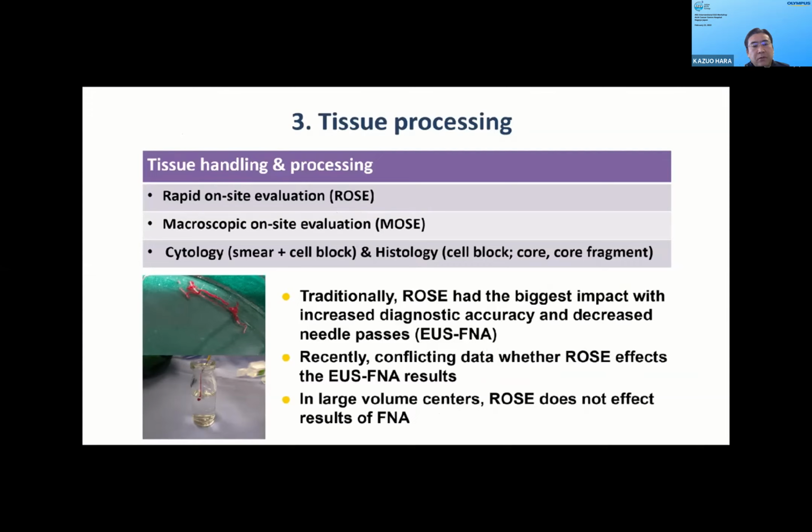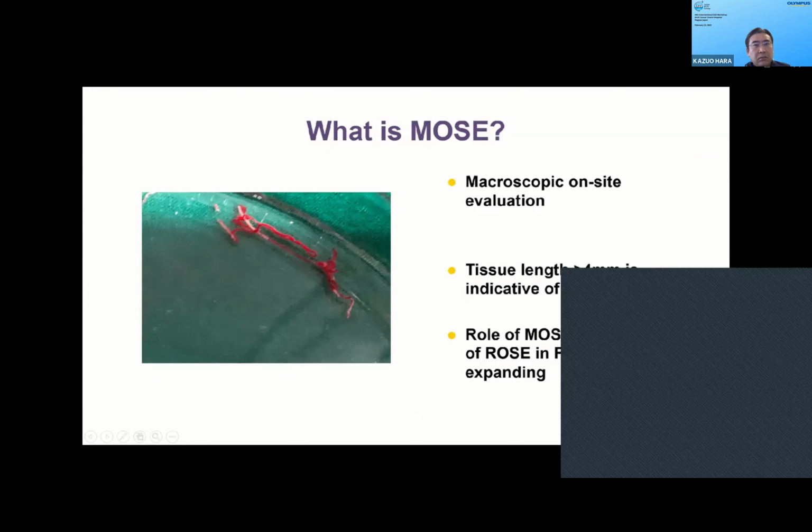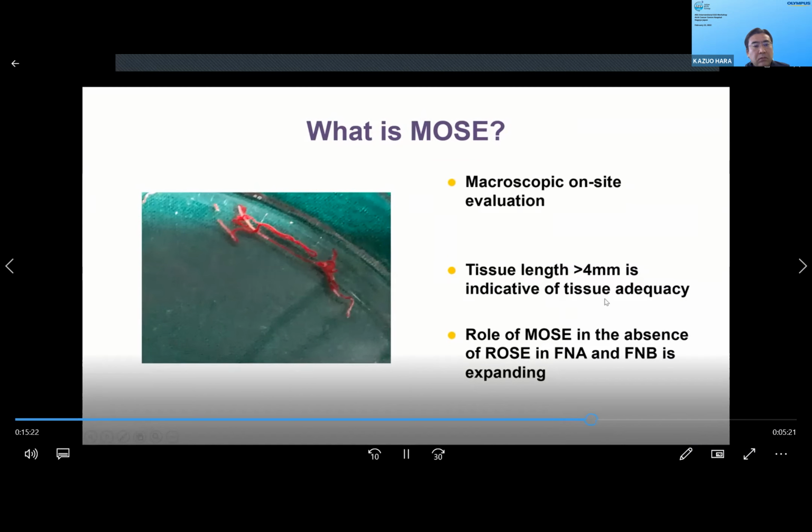With the use of FNB, macroscopic on-site evaluation has been introduced or has been used more frequently. What is the macroscopic on-site evaluation, or MOSE? It's essentially the visible inspection of the tissue that we perform right after we receive the tissue from the patient. A study by a Japanese group, Iwashita, reported that a visible core tissue length of more than 4 millimeters is indicative of tissue adequacy.